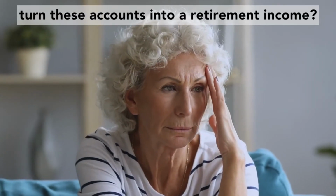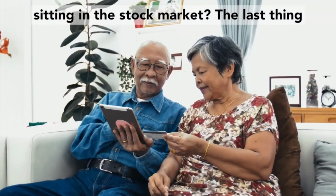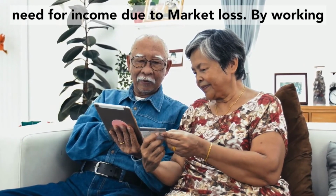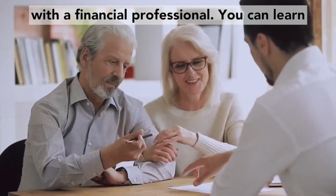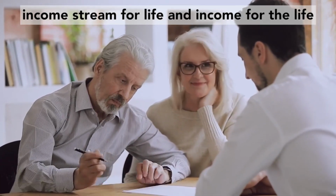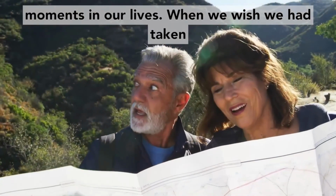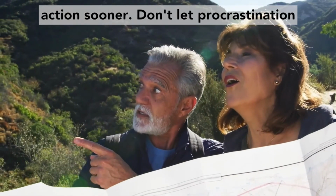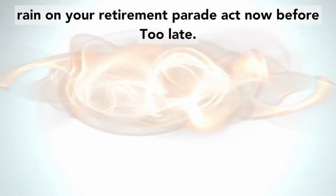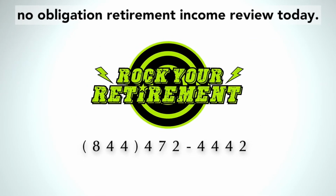But how do you turn these accounts into a retirement income? Is it safe to keep all your retirement money sitting in the stock market? The last thing you want is to lose a portion of the money you need for income due to market loss. By working with a financial professional, you can learn how to turn a portion of your savings into an income stream for life and income for the life of your spouse if you're married. We all have moments in our lives when we wish we had taken action sooner. Don't let procrastination reign on your retirement parade. Act now before it's too late. Please call our office to set up your no-cost, no-obligation retirement income review today.